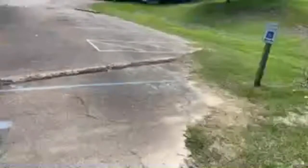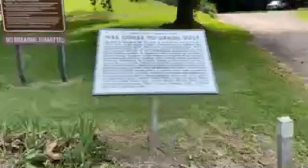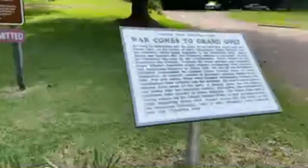So there you go with that. So hey, very nice park. You could come here and go camping and get your history. So we're going to come over here, look at the park rules and look at the tour. Well, guess what? We're going to get something else.